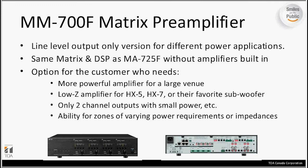So having a look at the MA-700F, which is the non-amplified brother to the MA-725F. Basically, this is the same exact unit, but it doesn't have amplification in it. So you have line level input only for different power applications. As well, you do have the same matrix and DSP as the MA-725, but without the amplifiers.